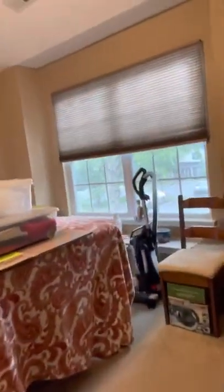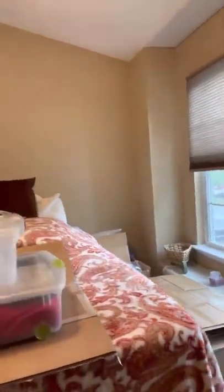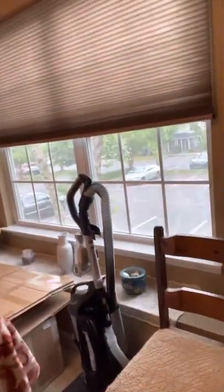Let's go ahead and take a look upstairs. There's carpet on the stairs as well as in the rooms. Bedroom number one. As you can see, they are in the midst of packing, but there is a little seating area here under the window. And then you've got your bathroom.